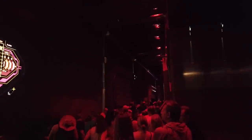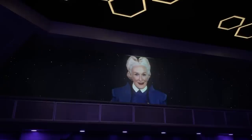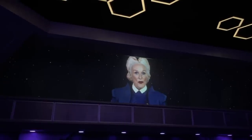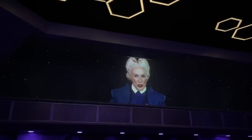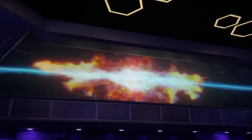The first big one is that when Glenn Close's character is talking, she talks about how the Big Bang united our two planets. Your world and ours were born of the same moment, one which you refer to as the Big Bang. And the Big Bang is a huge focus within Universe of Energy, so that's one of the best Universe of Energy Easter eggs.